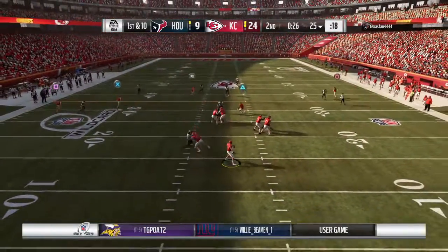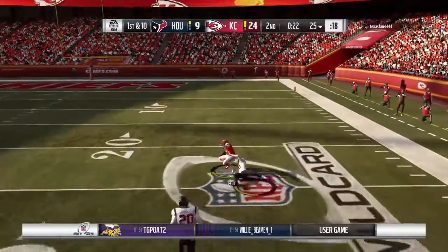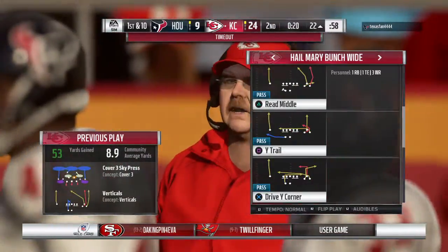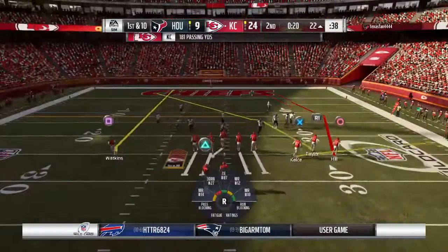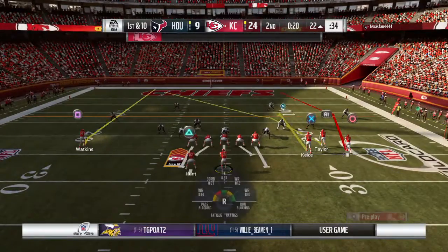On 1st and 10, Morrow, he's going to float this one deep right side. It's caught inside the 25. And now before this first down play, we're going to get a timeout here, as the clock will stop with 20 seconds to go in the first half. So barely time to catch our breath. Here's 1st and 10 just outside the red zone.